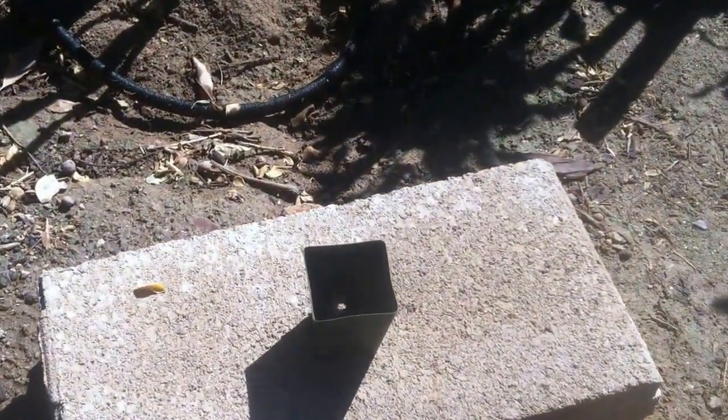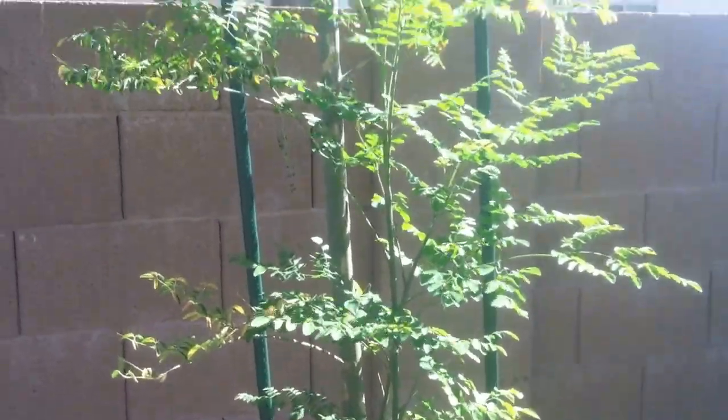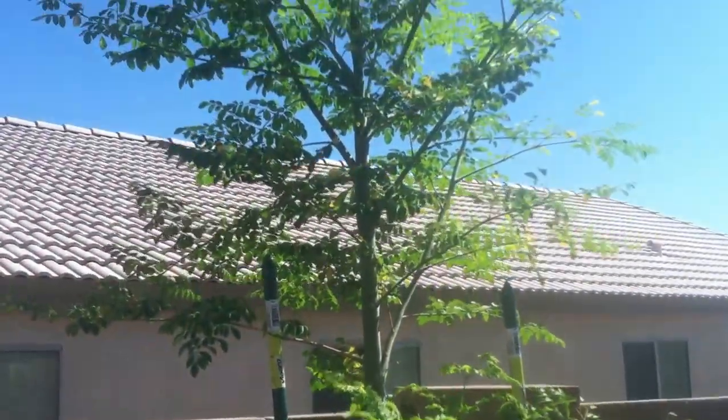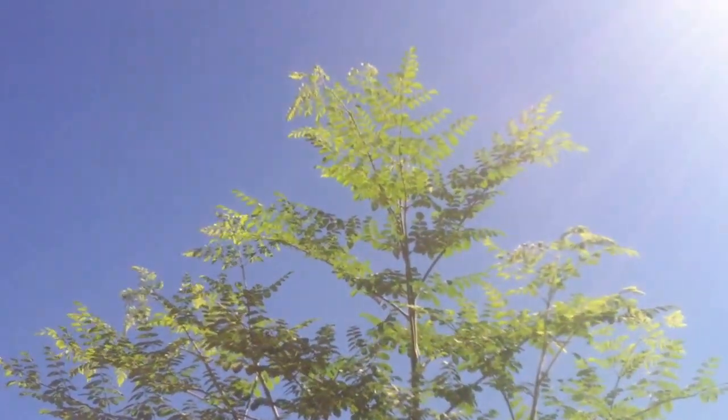See that little pot right there? That pot is what I got her in as a seedling. And there's my dog. So in October, she will be a year old. So can you believe that? And that is moringa, and that is amazing protein.